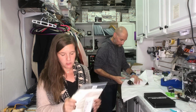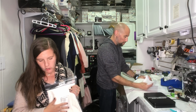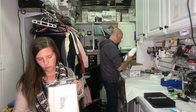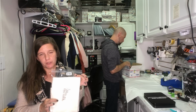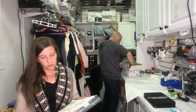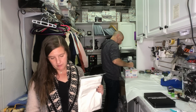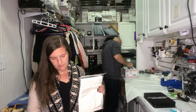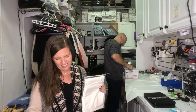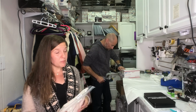Go ahead and do this one. The next one is an Eileen Fisher plus size 3X washable stretch crepe top, cap sleeve, white, USA, new. This had the tags on it. This was from our recent haul. We paid $4 for this piece. And it's just a basic. It's a t-shirt. It sold for $44. I'm pretty happy with that.